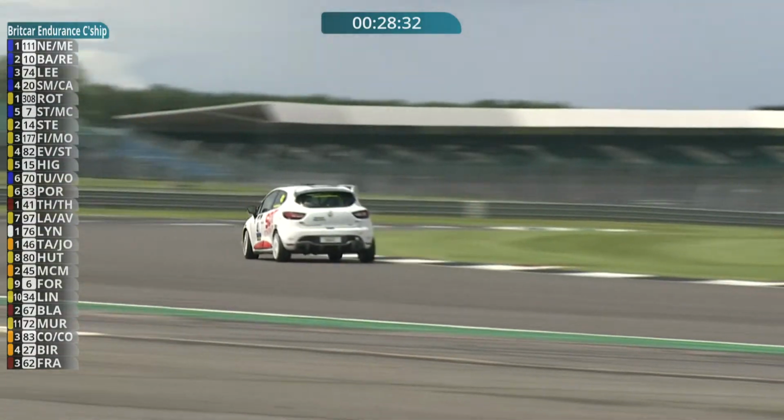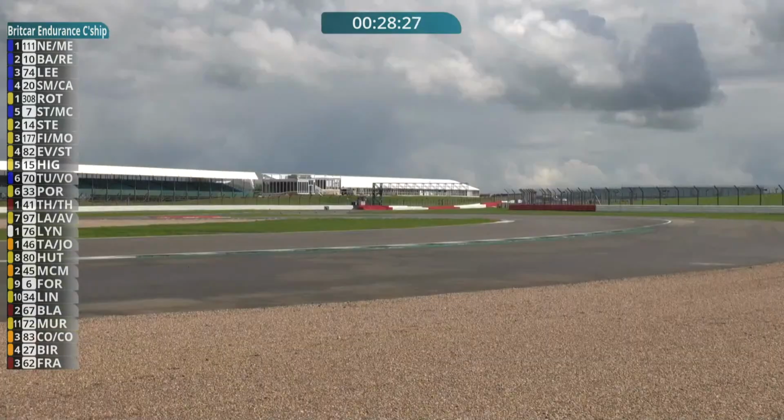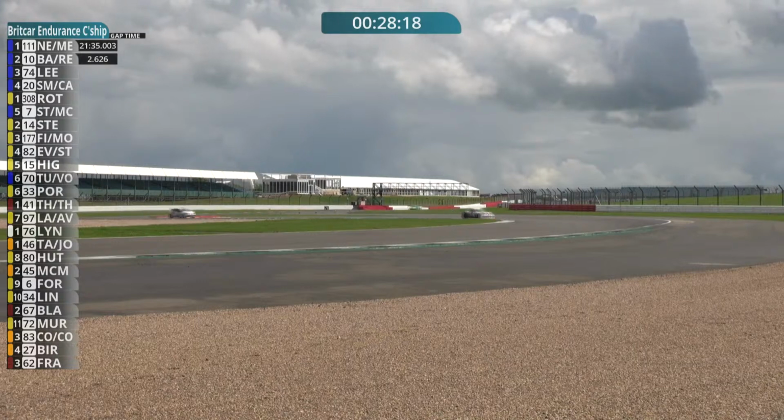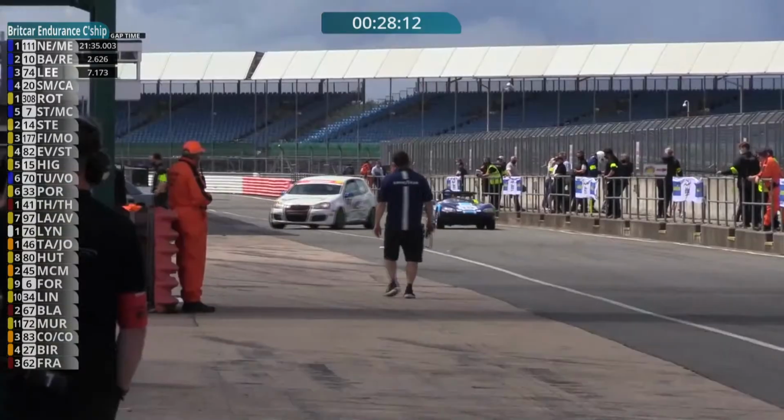Class 2 still being led by Steve Rothery's Peugeot 308 in fifth position. Second in Class 2 is Terry Stevens in another 308, and third is the Ryan Firth, Andy Mollison Renault Clio Cup car. 2.6 seconds is the lead gap. They've just completed 9 laps, the race leaders.